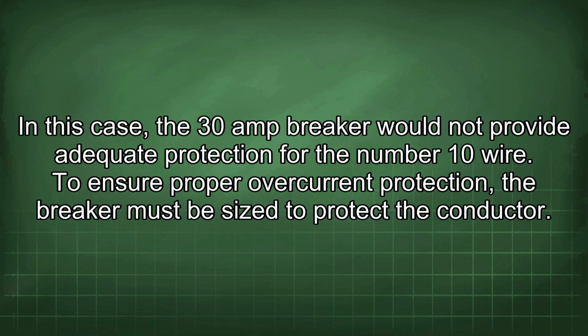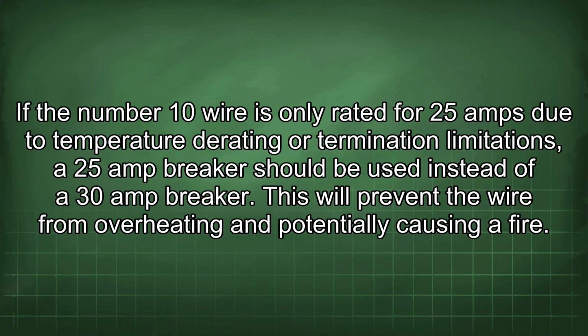In this case, the 30 amp breaker would not provide adequate protection for the number 10 wire. To ensure proper overcurrent protection, the breaker must be sized to protect the conductor. If the number 10 wire is only rated for 25 amps due to temperature derating or termination limitations, a 25 amp breaker should be used instead of a 30 amp breaker. This will prevent the wire from overheating and potentially causing a fire.